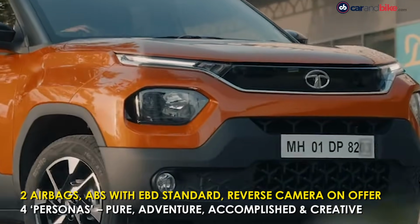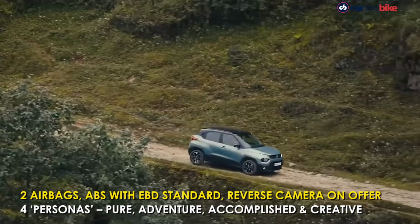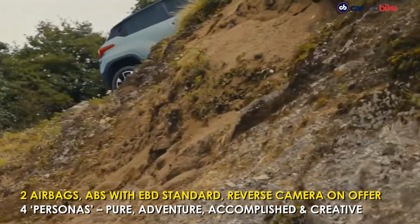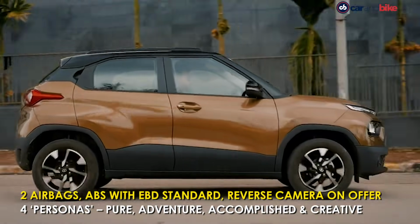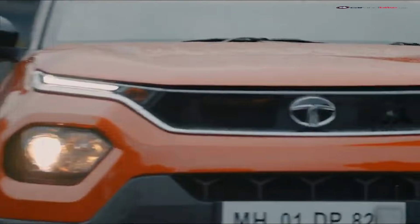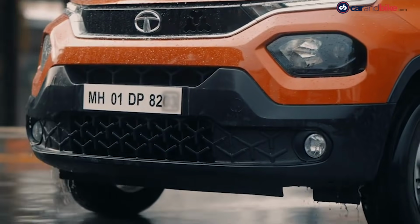The Tata Punch will be offered in 4 trims or personas as Tata is calling them, which are Pure, Adventure, Accomplished and Creative. There will be 2 optional features packs on offer as well, which are Rhythm and Dazzle.